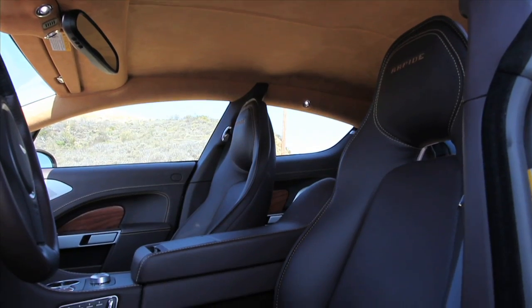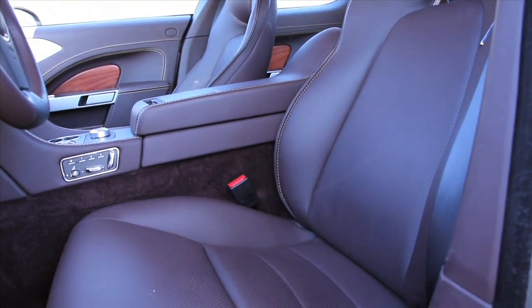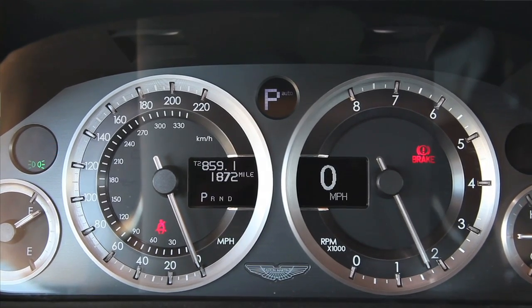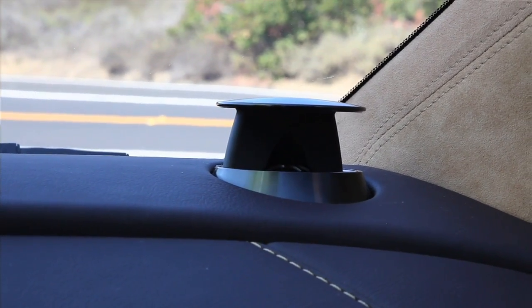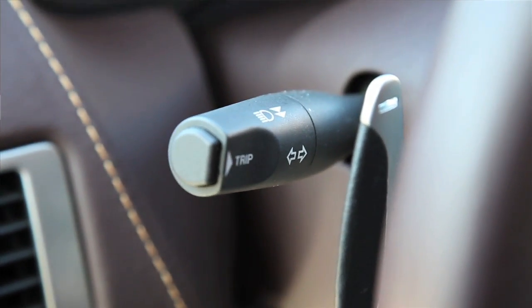Where the Rapide lacks in practicality, it excels in materials, build quality, and exclusivity. While it's true that there are certain elements of this car that are really outstanding, such as Aston Martin's use of really expensive woods, a crystal key, I mean really motorized Bang & Olufsen speakers that rise up out of the dash, could we not have some better blinker and wiper stalks? I mean, these things really feel like they're out of a Kia or something.